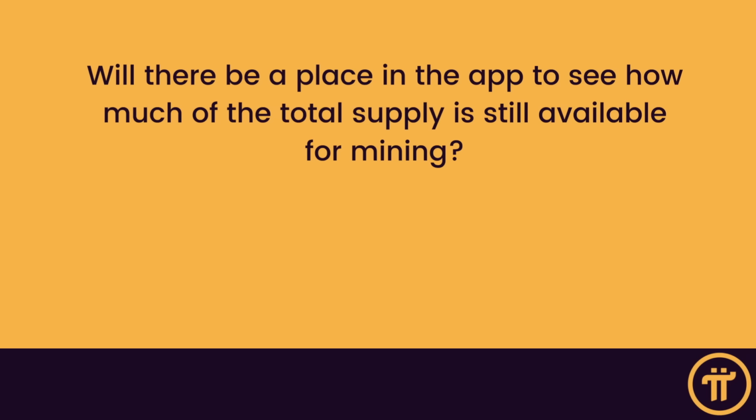Will there be a place in the app to see how much of the total supply is still available for mining? Yes, of course. There will be on Pi Block Explorer initially and maybe in the app later. Actually, there is already a place in the Pi Block Explorer called the circulating supply. And from that, you can deduct everything else based on the updated white paper.